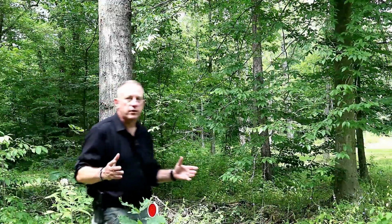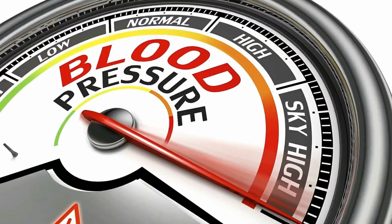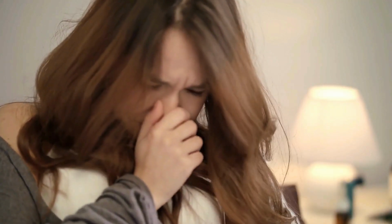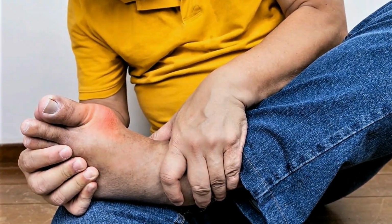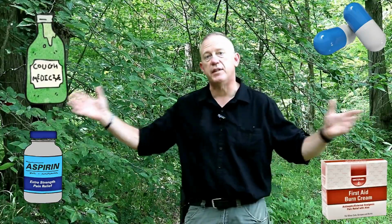But today we are going to learn how these trees can be used to treat ailments such as diabetes, high blood pressure, skin infections, skin burns, constipation, coughs and colds and the flu, gout and arthritis, parasites such as lice, anxiety and stress, and even toothaches, and that's just to name a few. Seriously, there is a whole pharmacy out here.